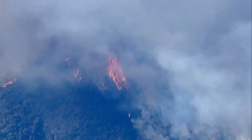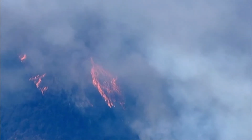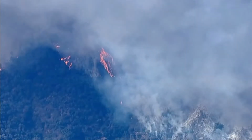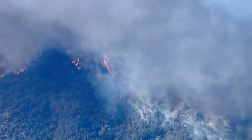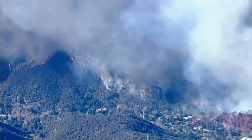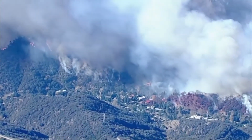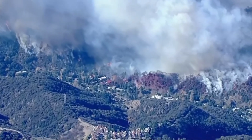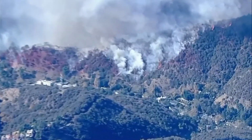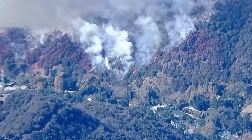You can see there another flare-up. That's on the west side of the canyon, where there's a lot of brush that hasn't burned in many years, so you're going to see these flare-ups as the fire gets embedded in and around that brush. But hopefully with these water drops and fire retardant drops, you'll see fire crews slow down this fire and hopefully prevent it even from crossing Mandeville Canyon.